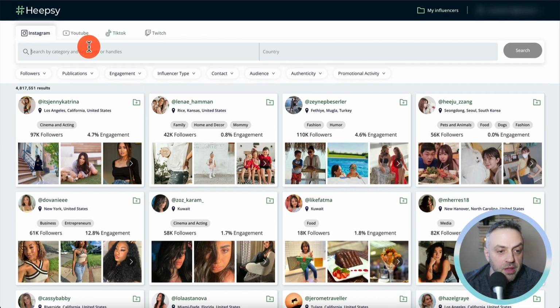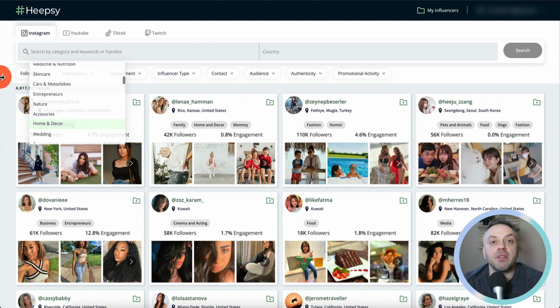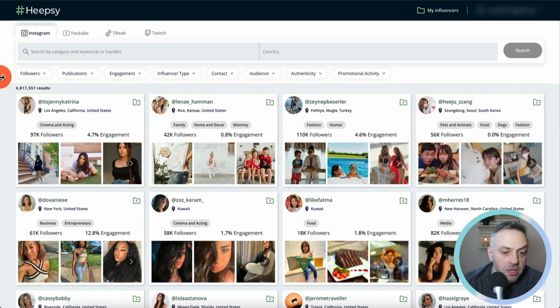And I can search by different categories. Take a look at all these categories: food and travel, cinema and acting, makeup, sport, right? So all of these niches I can potentially promote: dog grooming, dog products, dog services, pet services, et cetera. All of these kinds of things that I can promote. This is a really great platform when you want to try something different than Facebook, Google Ads, Facebook Ads, et cetera.